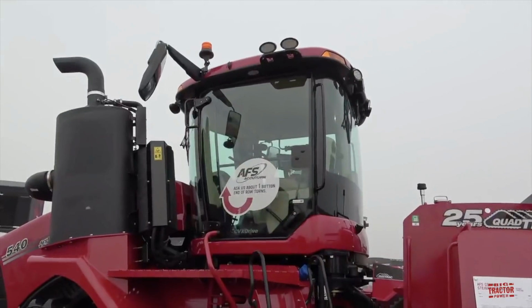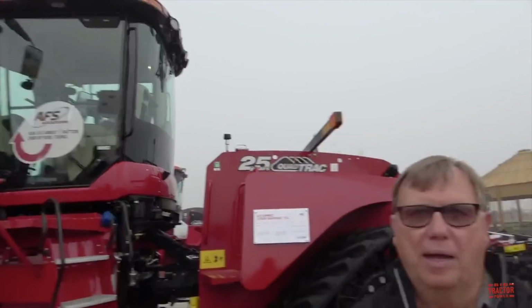Beautiful tractor, beautiful design. You've got to come and try one sometime, and it's great to be able to talk to Big Tractor Power about this unique tractor. Oh, we're all about Steiger, Big Tractor Power for sure. I notice you have a sign up here on the AFS AccuTurn that says "Ask us about one button push turns." What technology is coming out for that?